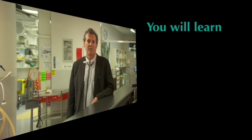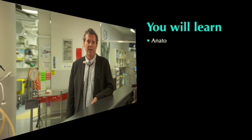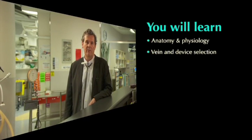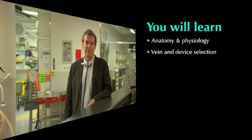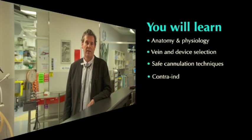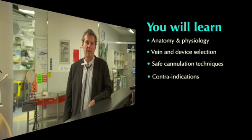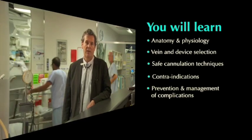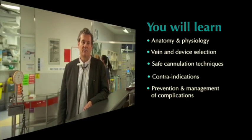This e-learning package is the first element in the training program designed to prepare clinicians to safely insert peripheral IV cannulae. You will learn the essential theoretical knowledge regarding relevant anatomy and physiology, the skills to ensure appropriate veins and devices are selected, how to perform safe cannulation techniques, the contraindications to using peripheral veins for cannulation, and prevention and management of complications which may arise.